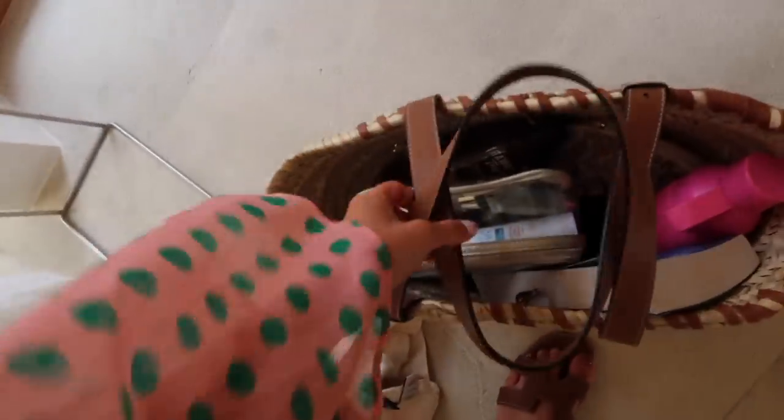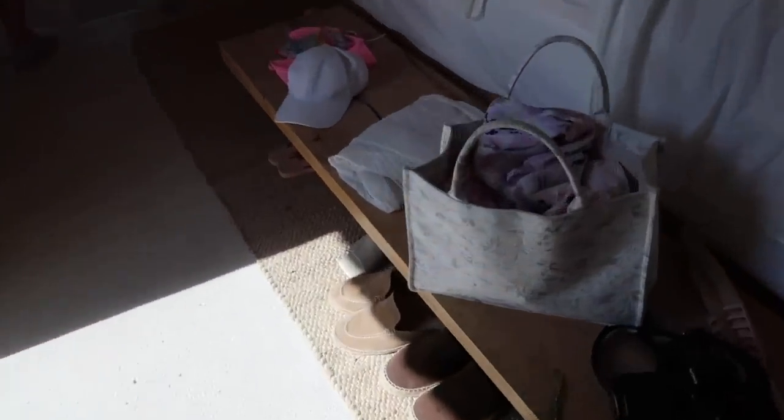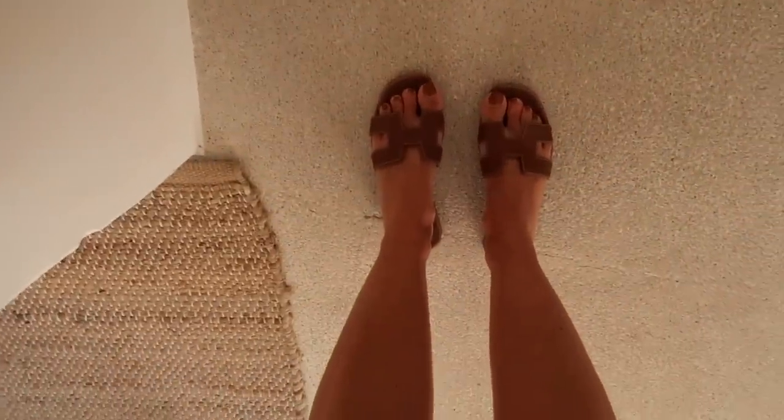And then I've got all of my beach essentials in my Loewe. I bought this and also the fabric bag from Shontikai, which has proved very useful. This is my kind of extras bag. So when we head out later, I can just chuck a couple of extra bits in there. And then I have to say my Hermes Oran sandals have been a really good investment. I'm very glad that I picked these up, and I'm slightly tempted to look at some other colours as well.